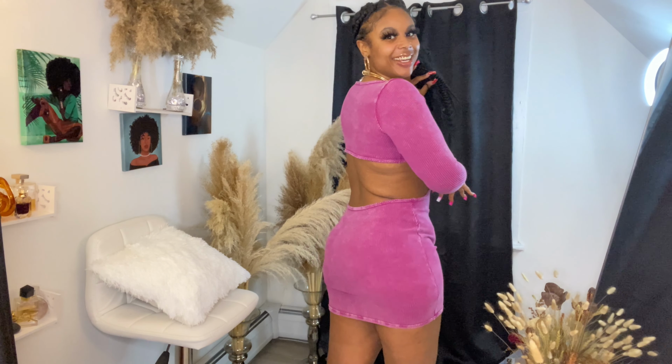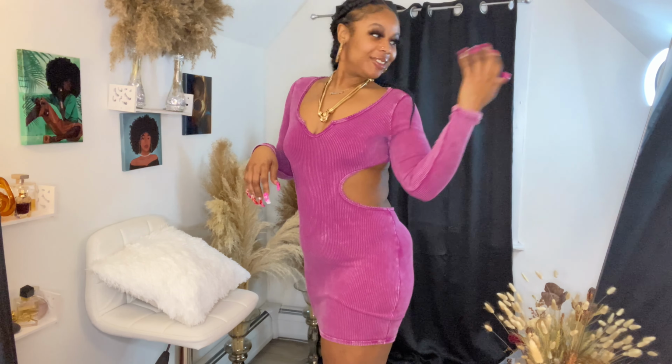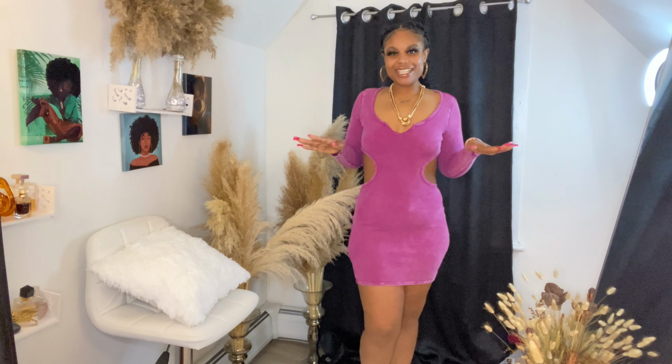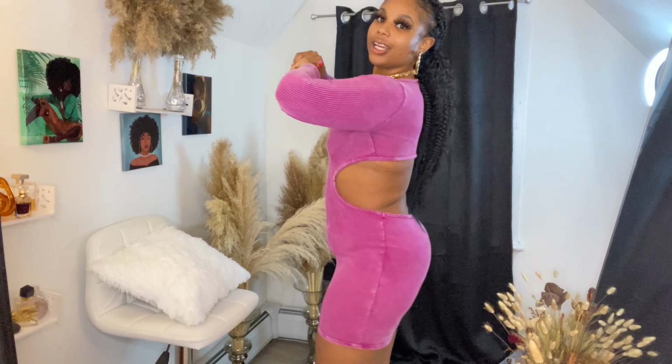Okay, all right, are we not seeing it? We're definitely seeing it, period. This dress is definitely sexy. Love the cutout detail right there.